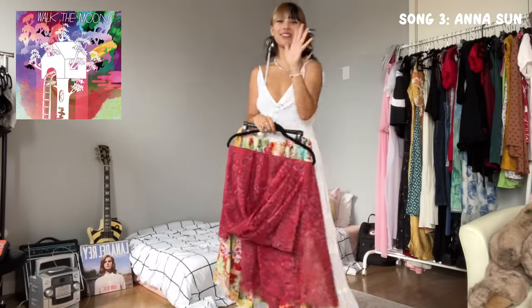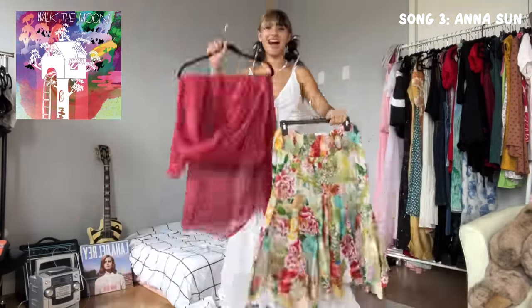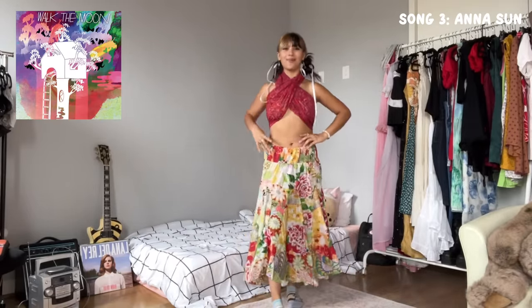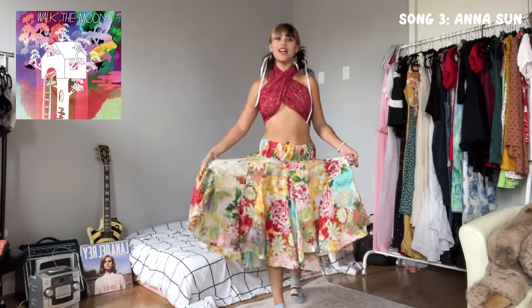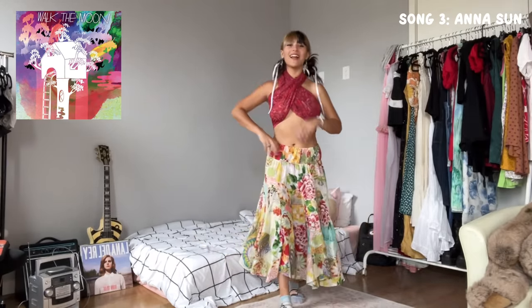Okay, y'all, I found the two most colorful, fun things in my closet. And I feel like, oh my God, let's just put it on. Let's just put it on. Please tell me this is not giving this album cover right now. Oh my gosh. The explosion of color, especially in this skirt, is just matching it so well. And then we even have the white background, so it kind of matches the house in the front.